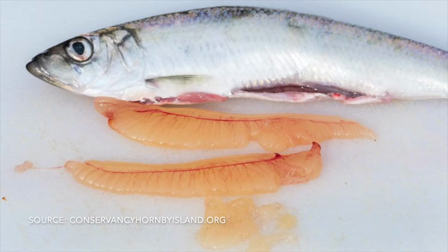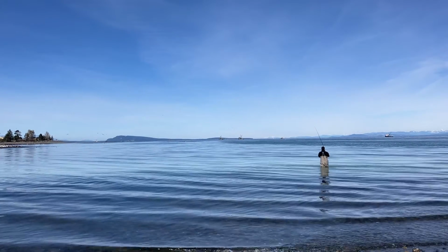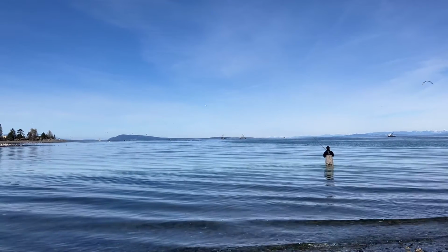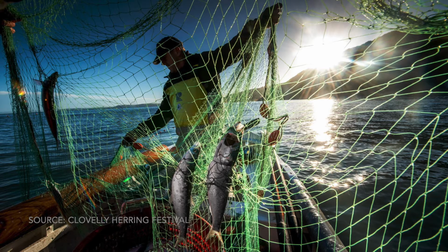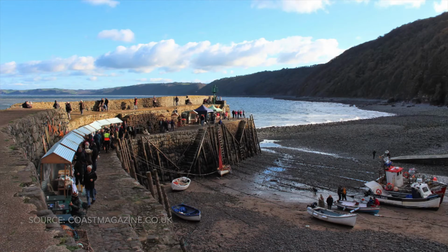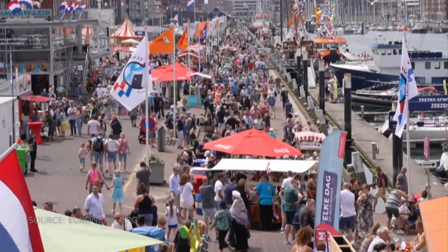The primary goal of the herring roe fishery is to extract the eggs from mature herring as a prized delicacy for places like Japan. The herring themselves are not generally eaten by people, but used as bait to catch other more desirable game fish. In other parts of the world, like England and Scandinavia, it is a prized delicacy with entire festivals dedicated to it.